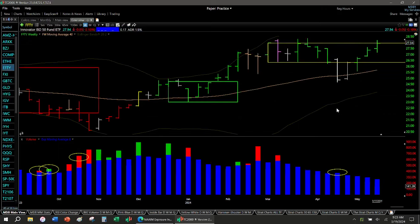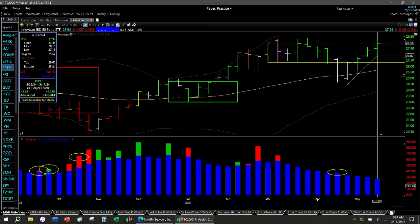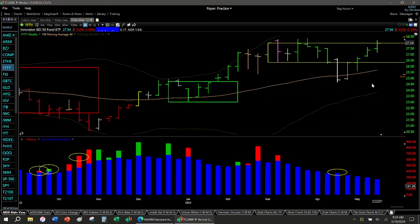Ethereum, nothing there. What's that? That's growth. Yeah, growth. You see how growth is sort of matching it? We had the downside move, and then the market recovered. All right. That's where they want to take it. No problem.